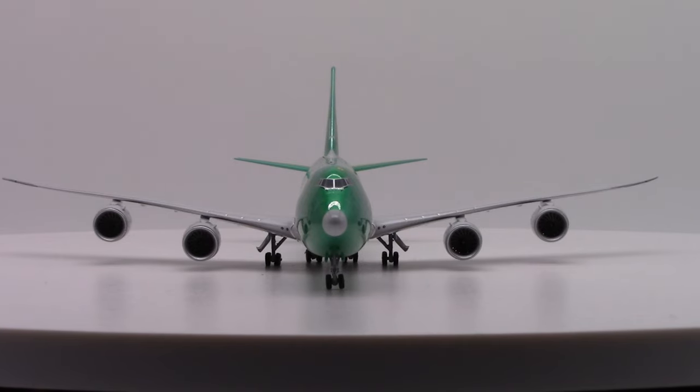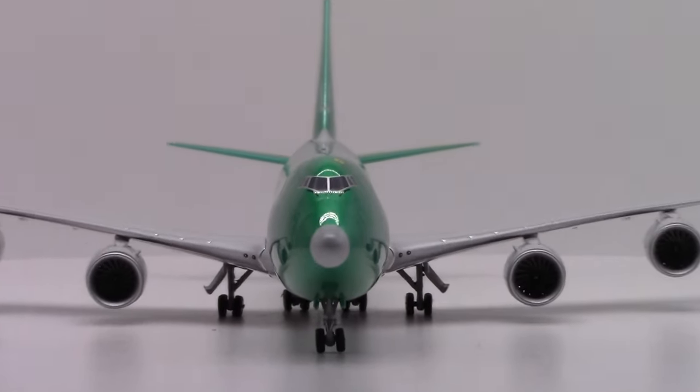And now a nose-on view of the last 747. Looking great. You can now see that radome unpainted in its gloriousness, and you can see the overall proportion of the main gear and the nose gear together in frame. It looks good, even though the nose is slightly off the ground. I, again, can't really tell the difference. I don't really care about it. But some wonderful things to see here.